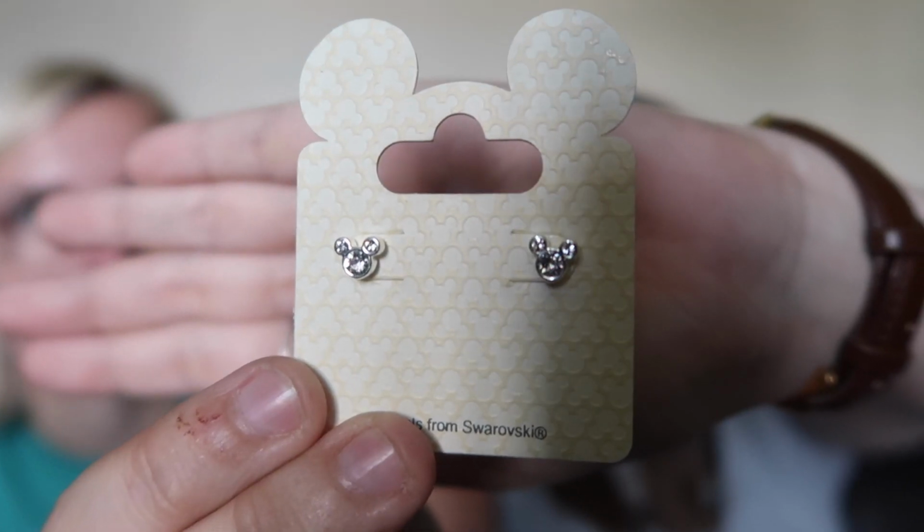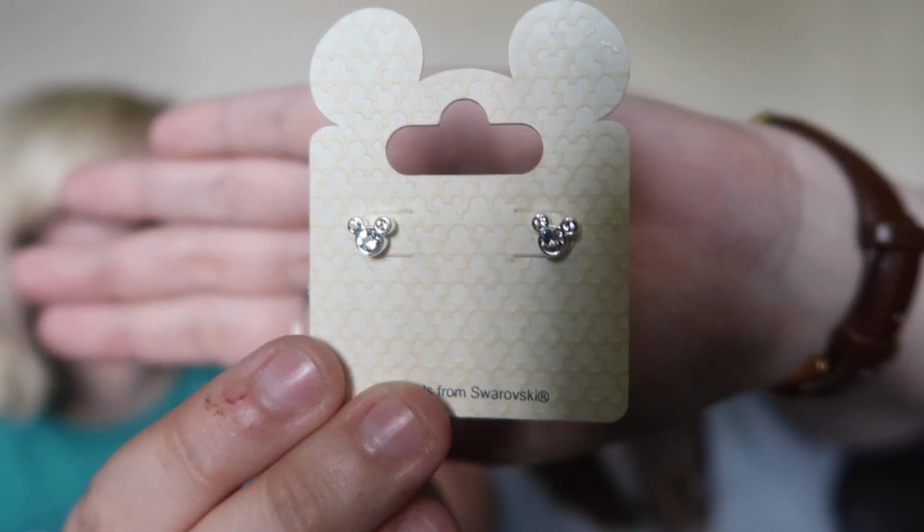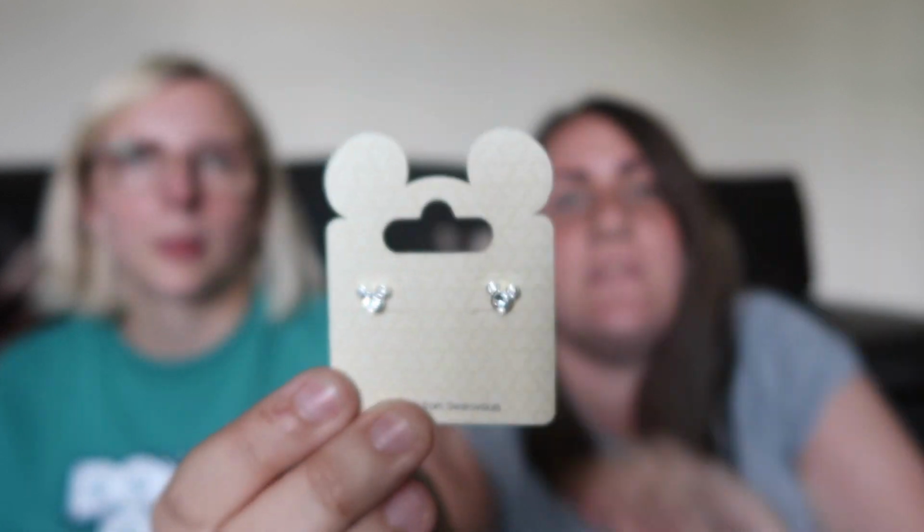Okay, so the piece of jewellery I got this time, I knew I wanted something like this before we went, and it's these silver Mickey head shaped earrings. I knew I wanted them before I went because I saw them on the Parks app and I wanted some. They were about $15-ish. I just really wanted them, they're really pretty.